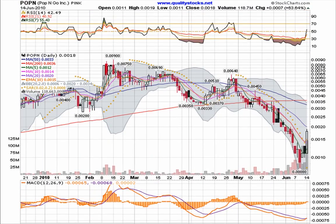When you're looking for what to expect, you look at things like the RSI just now breaking through 50, moving into bullish territory. It's what you want to see. It becomes a candle play at this point.